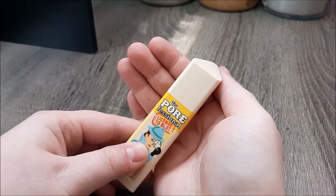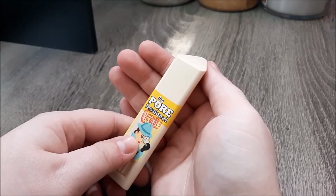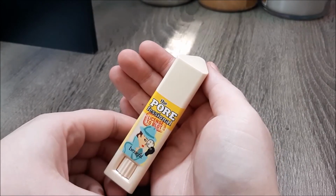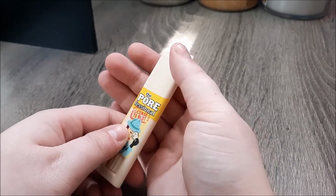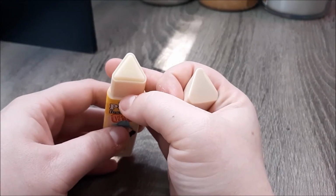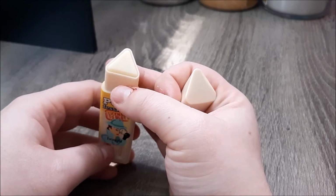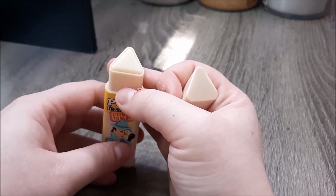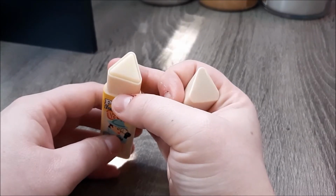Then I have a little guy of the Professional License to Blot from Benefit. I've never used this before, but I just had it sitting at home and I tend to get pretty shiny at work, so I might use this around my nose or on my forehead. It's just this little clear stick that you can use underneath your makeup as a mattifier or on top of your makeup to blot without disturbing it. So I'm going to test this out and I'll probably let you guys know what I think.